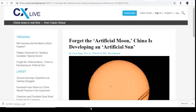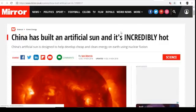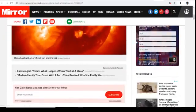Well, guys, remember, I think it was only a couple weeks ago, we were talking about China creating an artificial moon to put up in the sky. Well, this article right here is saying forget the artificial moon. China is developing an artificial sun. I first stumbled upon this on the Mirror, which is a UK site that's a little bit incredulous, but since I've checked deeper into this, yes, this is real, and it's cited in many places.